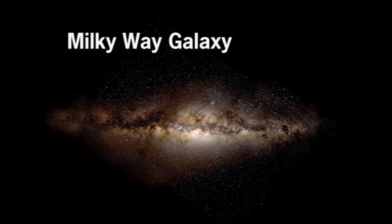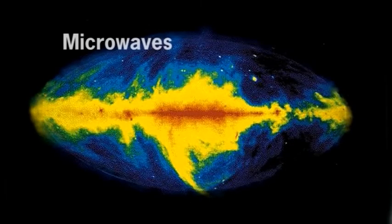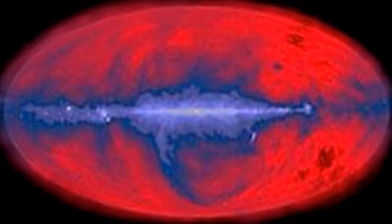Celestial bodies also give off microwaves and can look very different when viewed in this way. One benefit is the ability to see through dust clouds to reveal such things as the very centre of our own galaxy, the Milky Way.